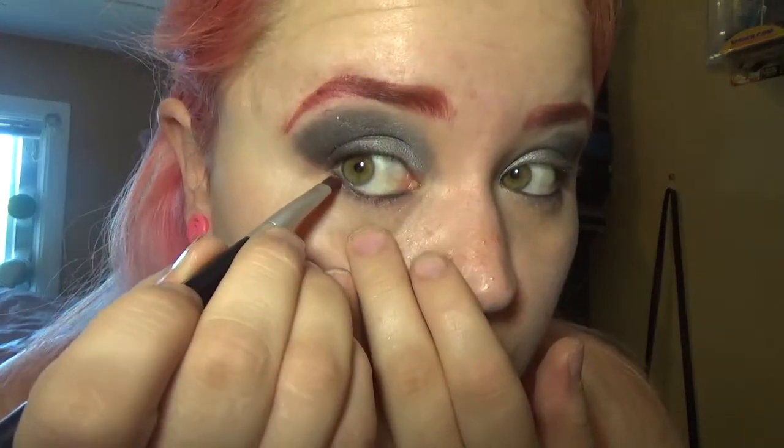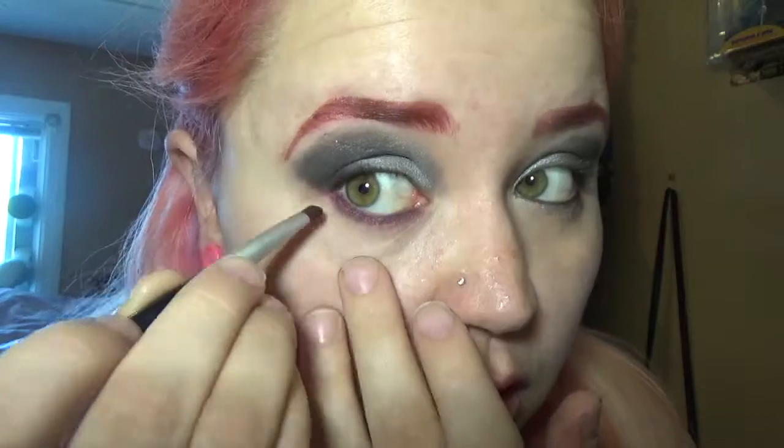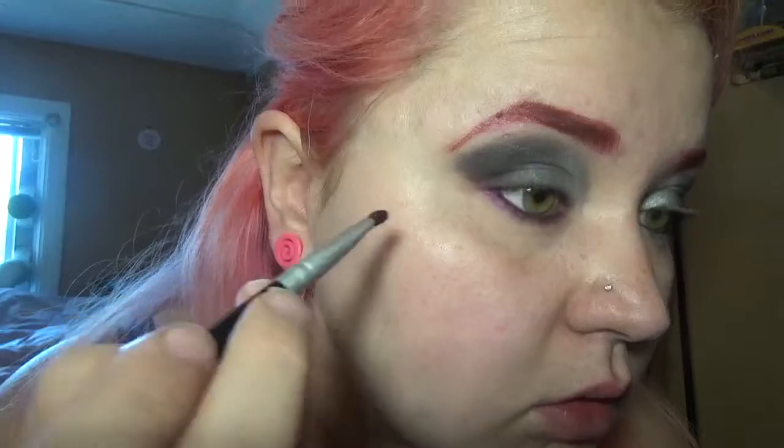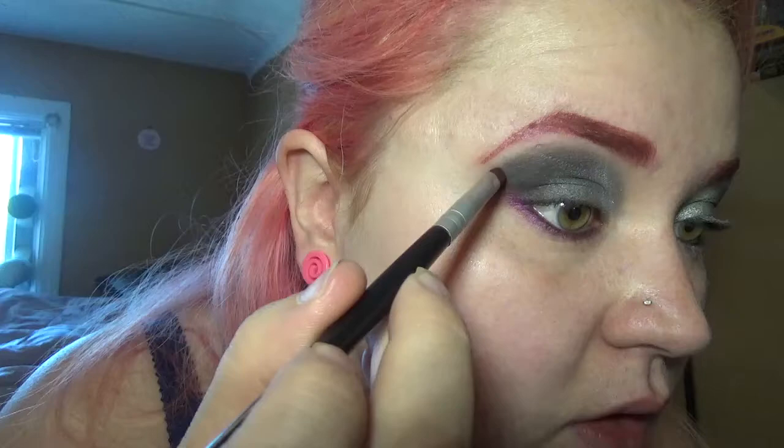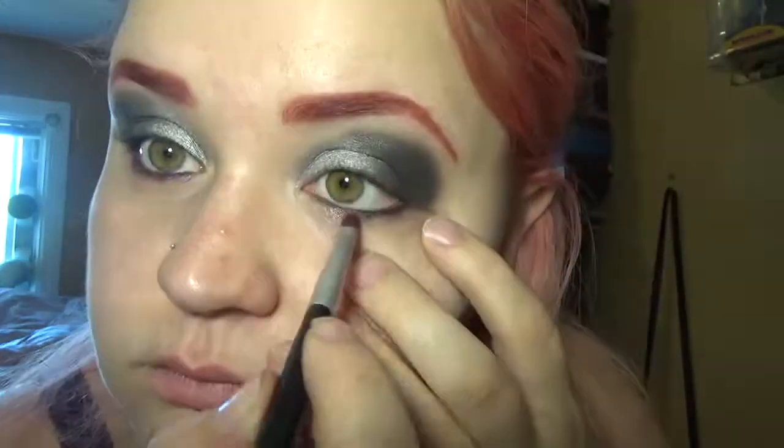Once you have them even, we're going to take a way different color. This color is called Totally Fat. And we're taking, I don't even know what this brand is, but it's just a tiny little smudge brush. And we're just going to load it up and put it on the lash line, and up a little bit. Stab myself in the eye. Up into the black. There we go.